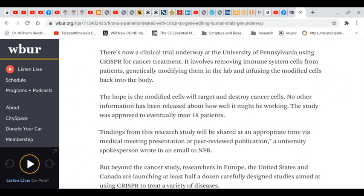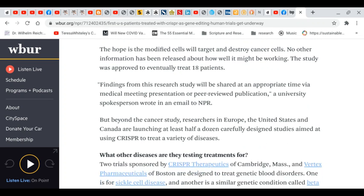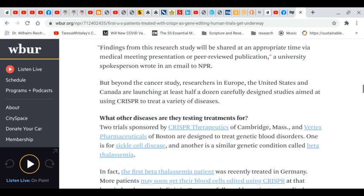It involves removing immune system cells from patients, genetically modifying them in the lab, and infusing the modified cells back into the body. The hope is the modified cells will target and destroy cancer cells. Wow.